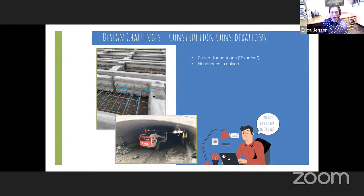Here's where the culvert will sit over here. You can see that. So here are the express foundations down here that have been filled with concrete. So again, we tried to maximize what could be done ahead of time to minimize what needed to be done within that 30 days.